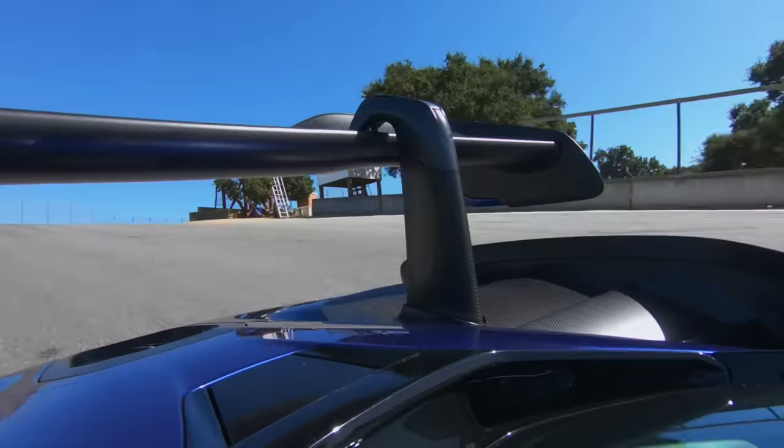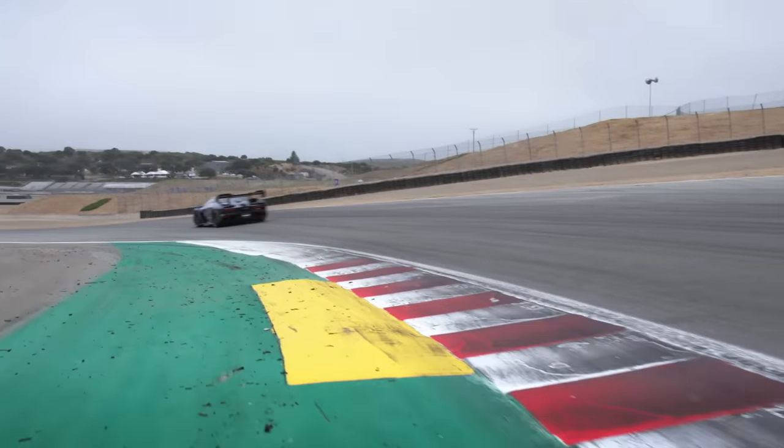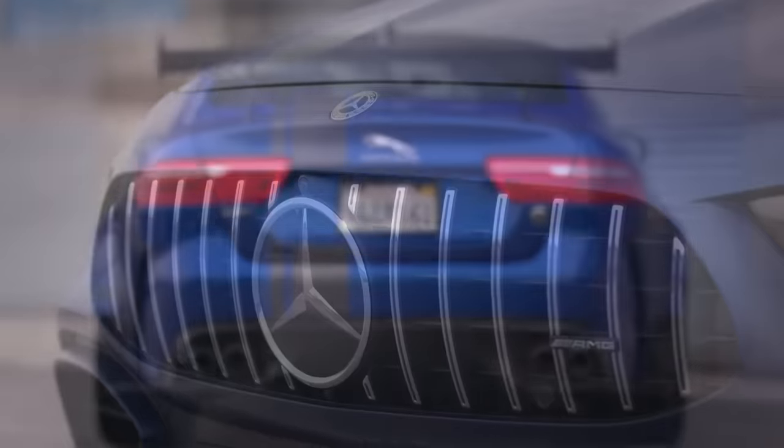McLaren did it. They did it ugly, with the Senna only beating the Porsche GT2 RS by 0.7 seconds, but they did it. Congratulations. And now, the two quickest and most track-focused family cars you can buy, the Jaguar Project 8 and the Mercedes-AMG GT63S.